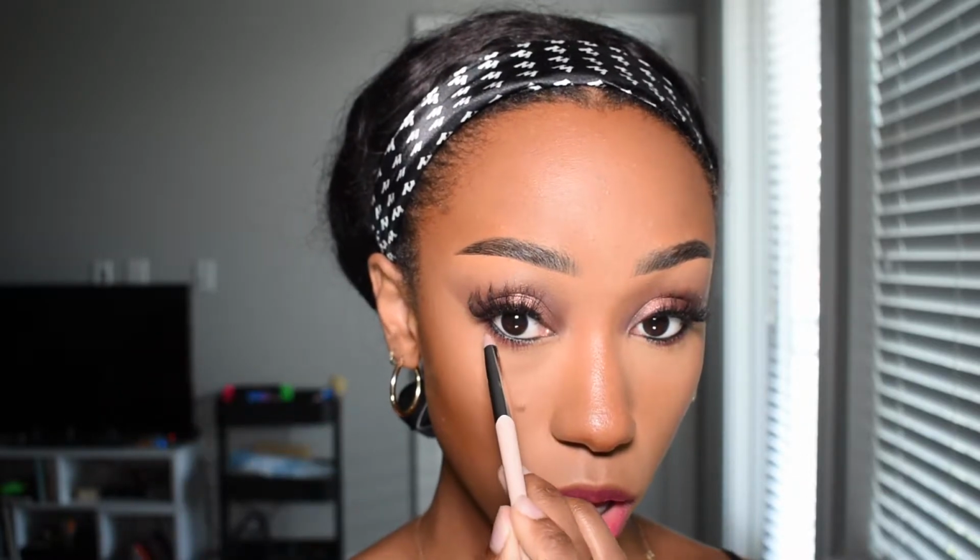I am going to take the lighter matte shade and I'm going to press it right up in here, like that. This brush is from Fenty Beauty, by the way. Then I'm going to take my blending brush and I'm going to take the side that doesn't have eyeshadow on it and use that to blend this way.